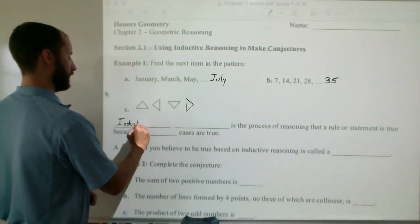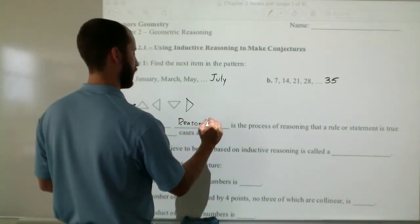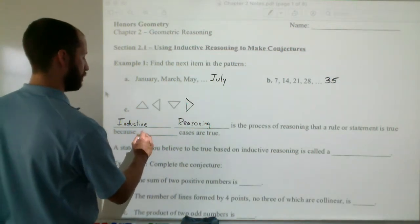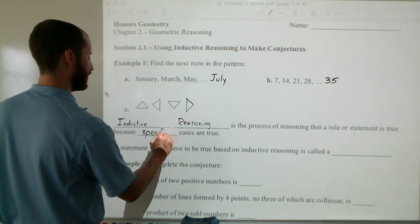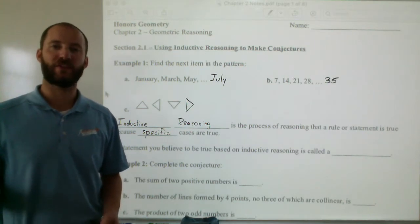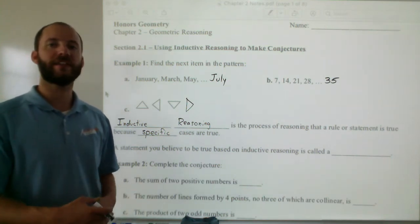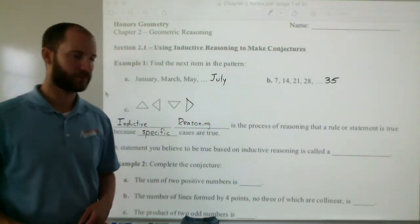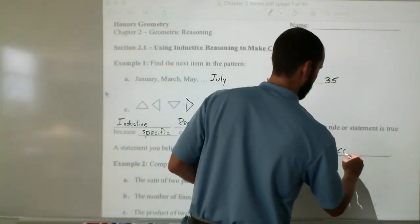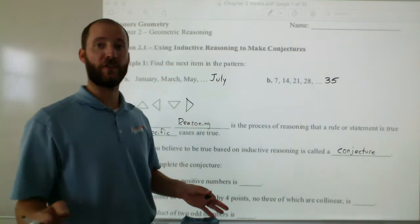So inductive reasoning, which our brains are kind of hardwired to do, to observe the environment and notice patterns. It's the process of reasoning that a rule or statement is true because specific cases are true. We've seen it happen so many times that we eventually make the connection, you know what, this is probably the rule. Okay? So it's based on a discrete number of observations. A statement you believe to be true based on inductive reasoning is a conjecture. Conjecture is a really fancy word for prediction.